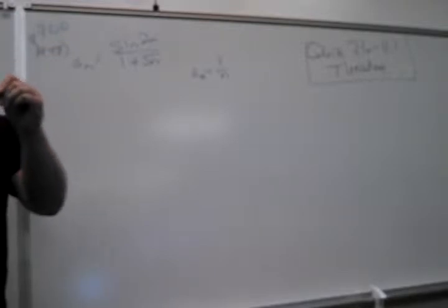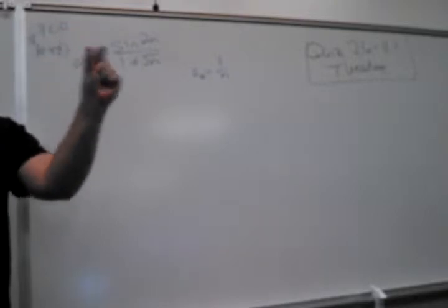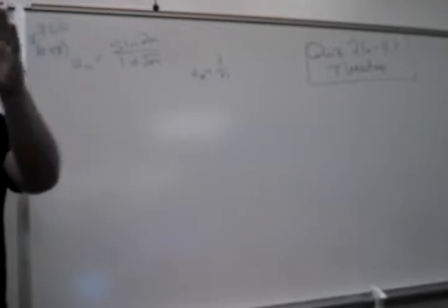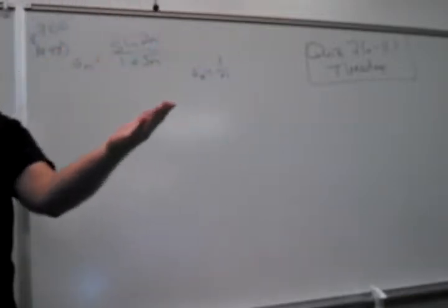I really want to make this distinction now because people get confused. For sequences to converge, their terms just have to go to a number, a finite something, right? Because the only way that a sequence could diverge is if the terms go to infinity or negative infinity. Are you guys with me?